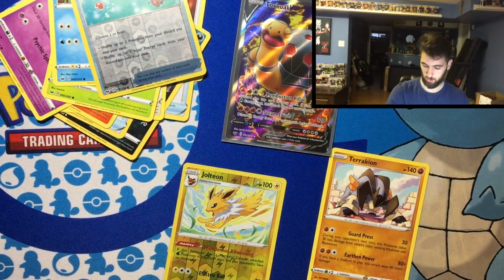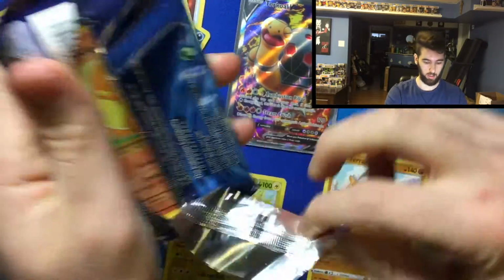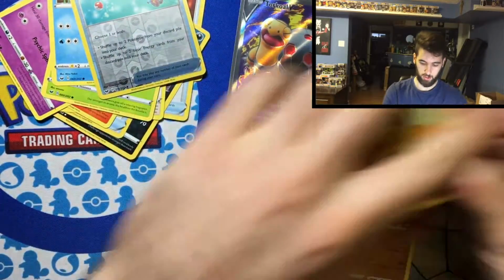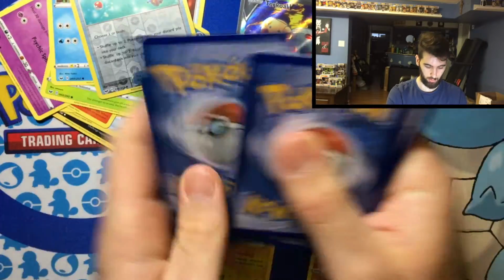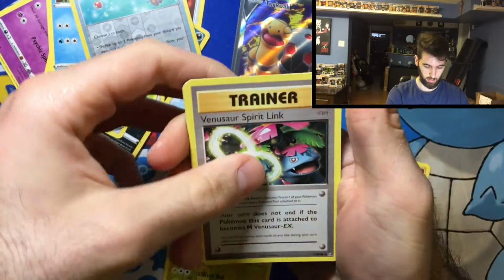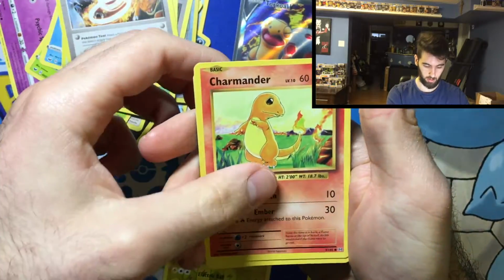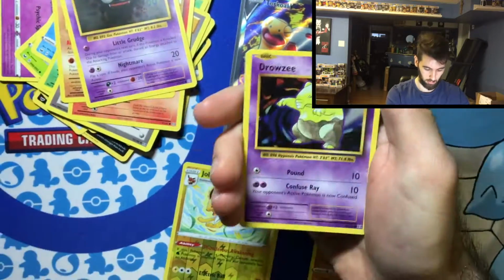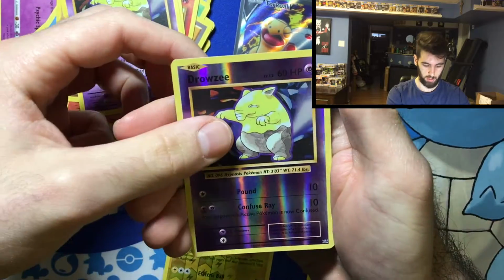All right, here we go. Right there, Torkoal goes. And now we got the XY pack. Can we keep it on a high note? Come on, XY. Looking for that legendary Zard. Oh, here we go. 1, 2, 3. All right, Trainer, Metapod, Charizard Spirit Link, Charmander, Diglett, Ghastly, Caterpie's flying, I'll find him after, Drowzee, reverse holo Drowzee.